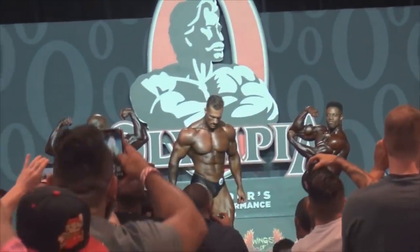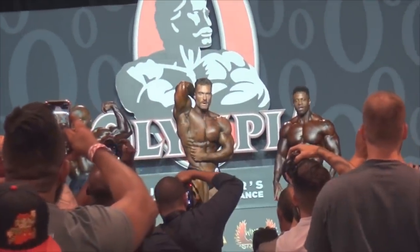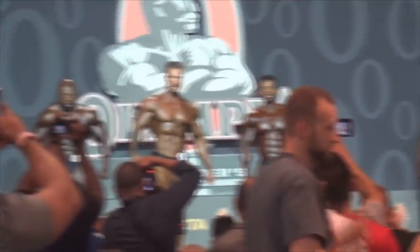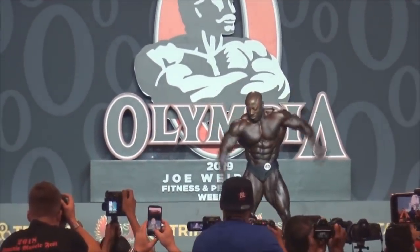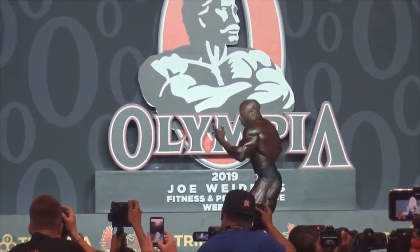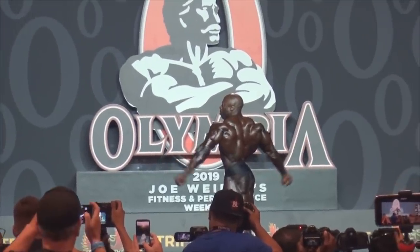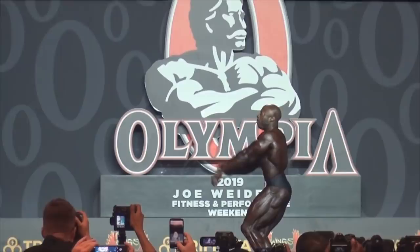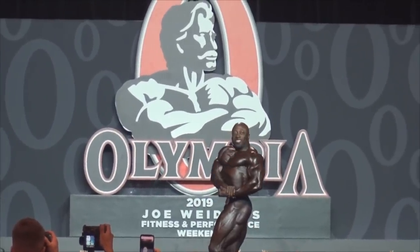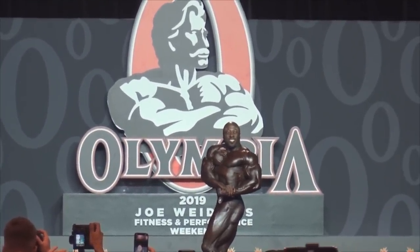But Brion is just more complete, has a better back, he's absolutely destroying him from the back. George Peterson is also doing that, but from the front, he's definitely not classic at all. I mean, look at him here. Too blocky, no way he can beat Chris, just because of the blockiness. But he's definitely more muscular and more thick. So, I think it's going to be Brion first, Chris second, George Peterson third, just like last year.